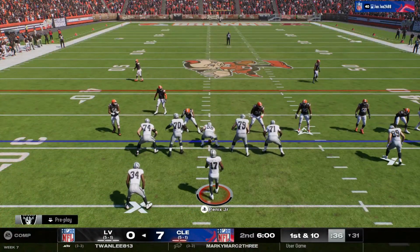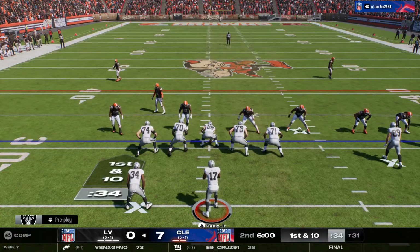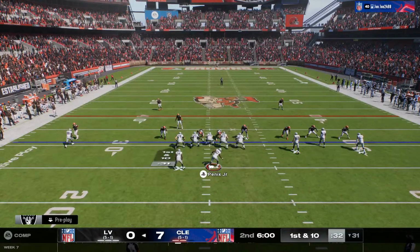Time now for the second quarter. Raiders in possession. They'll try to attack this deficit starting with 1st and 10.